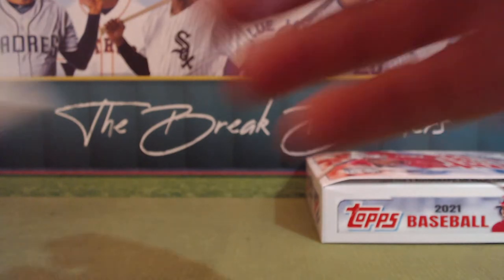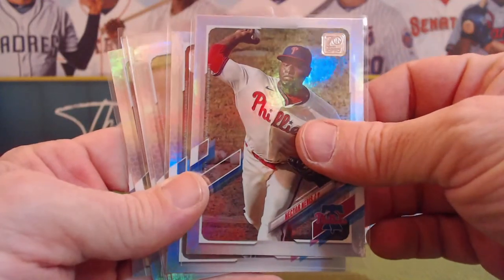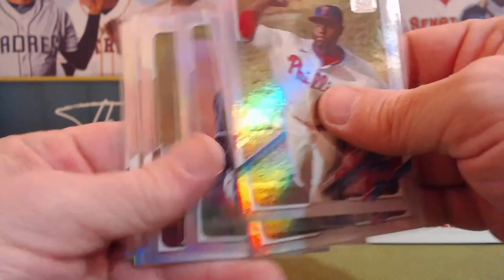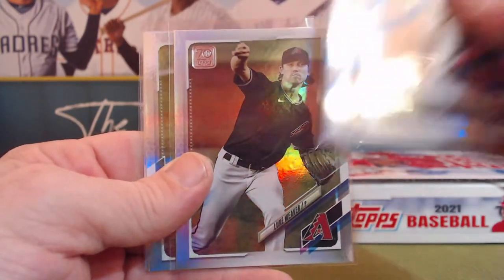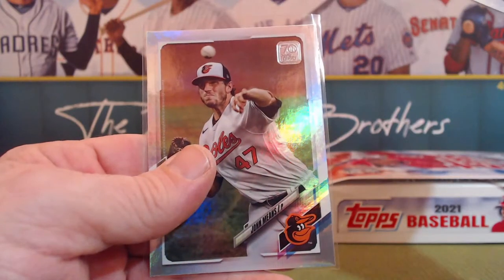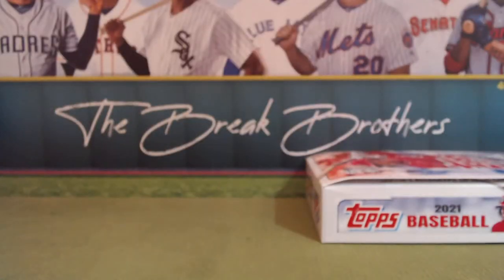Let's see, hollow foils. Got a few of those. For the Phillies, we got Hector Neris. Blake Snell for the Rays. Max Fried for the Braves. For the A's, we got Marcus Semien. Diamondbacks, Luke Weaver. Blue Jays, Brandon Drury. And John Means, one of the better pitchers for the Baltimore Orioles.